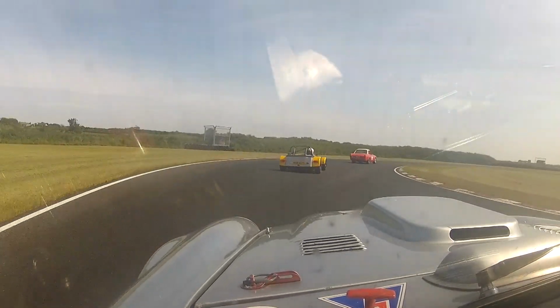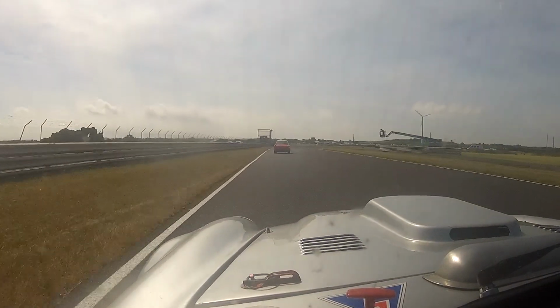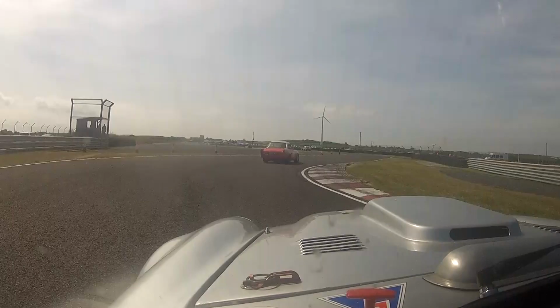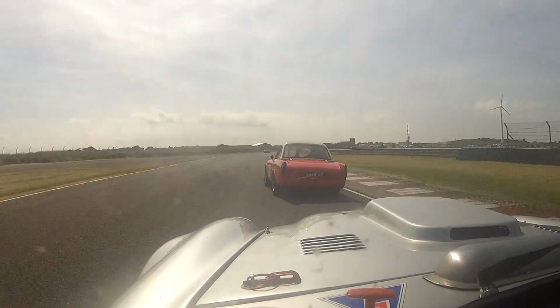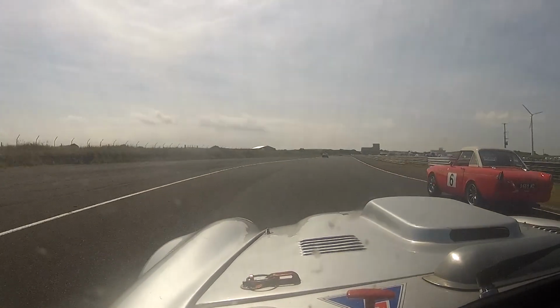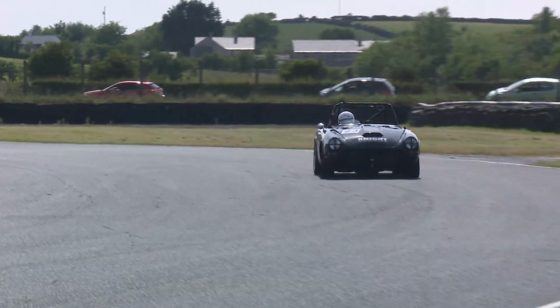Through the tricky, long right-hander at Fisherman, you take quite a late apex there, try and carry the speed down to the chicane. Good driving there from Kieran Smith, gets right out of the way, and Edmund Cassidy should be overtaken fairly straightforwardly down the back straight, which looks like it's going to happen. Maybe just compromised Foley slightly on the exit of the chicane, but he's not under any real immediate pressure from Steve Morris anymore either. There is our race leader, Jackie Cochrane.